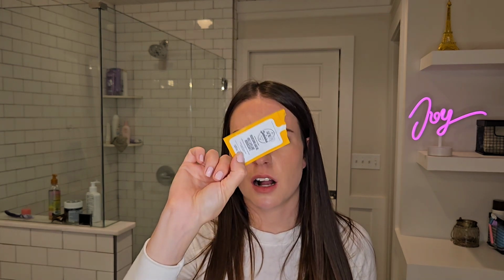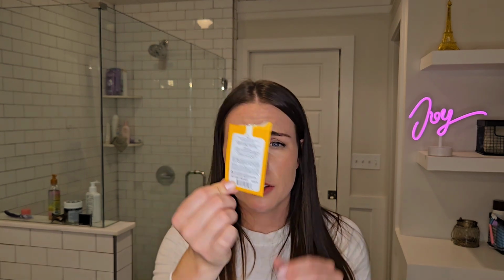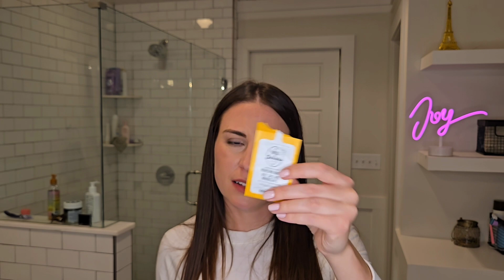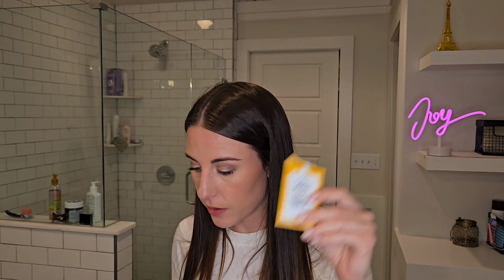It's very kind of on the lighter weight side, definitely compared to this, but still makes your ends feel really soft. So I prefer that over this. I used it a couple times and there's still way more applications in this. So props to them for giving you a decent amount, even with my long hair, but I just don't like it, so I'm throwing it out.